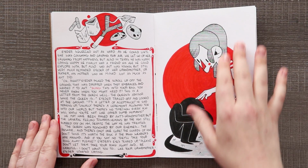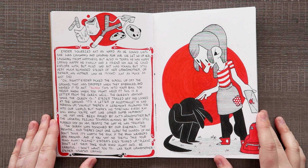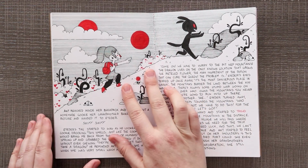I like the illustration, but there's just so much white space and it's kind of awkwardly framed, and I'm just not really sure how I feel about this one. Probably my least favorite illustration of all. That's okay. Can't win them all.